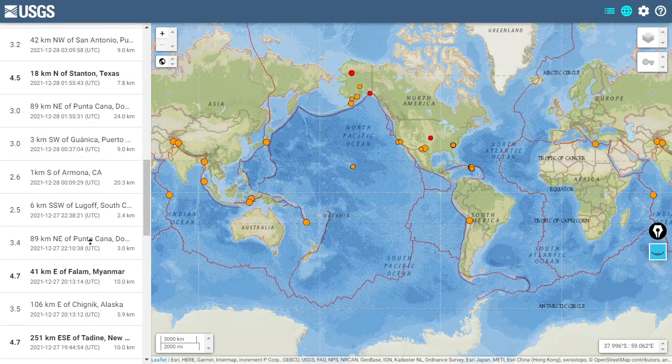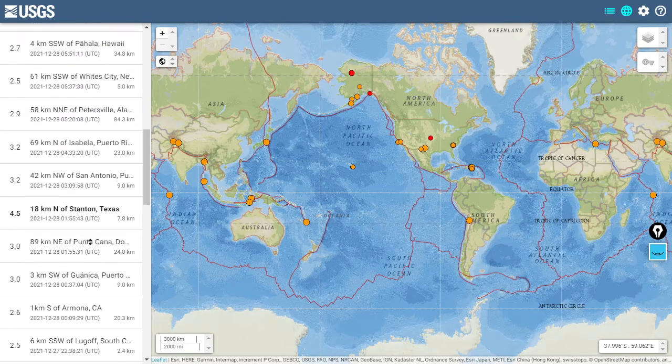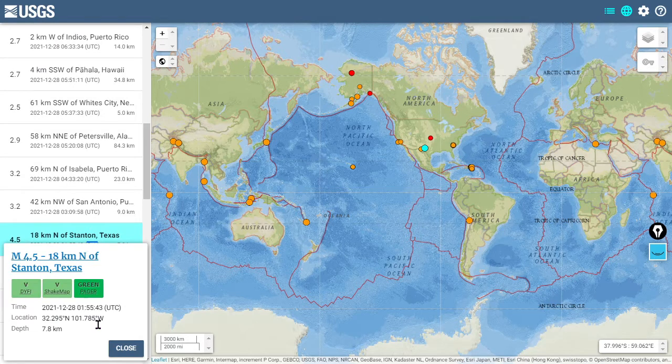So no major quakes. It's actually a lull in earthquake activity, and we actually see an uptick in volcanic activity. How about this 4.5 in Stanton, Texas? Leave us a comment if you felt that one. All of our Texan viewers, that's in West Texas.